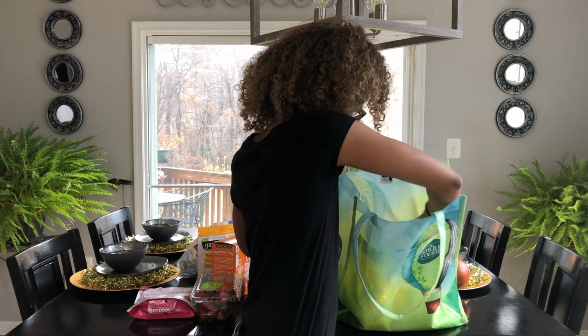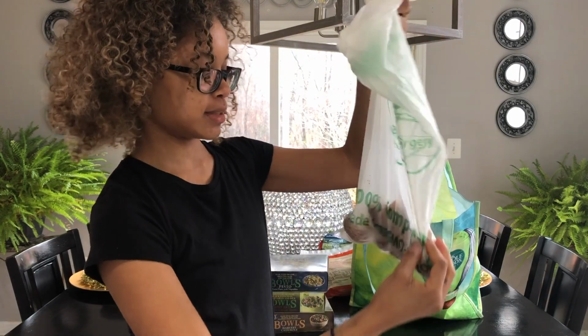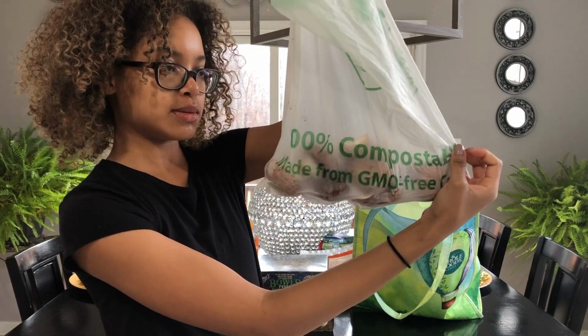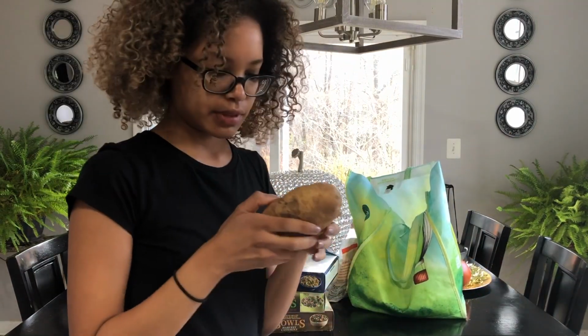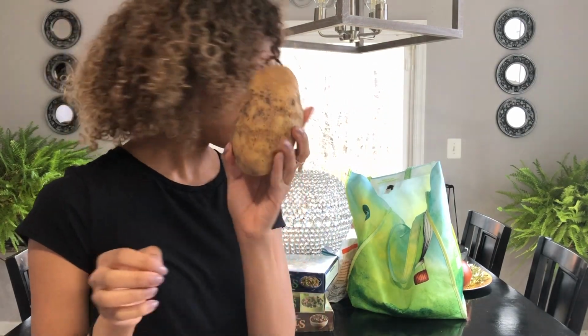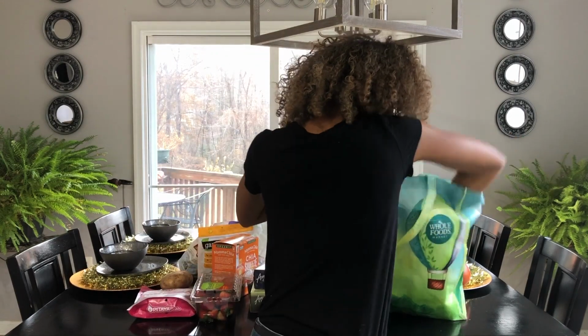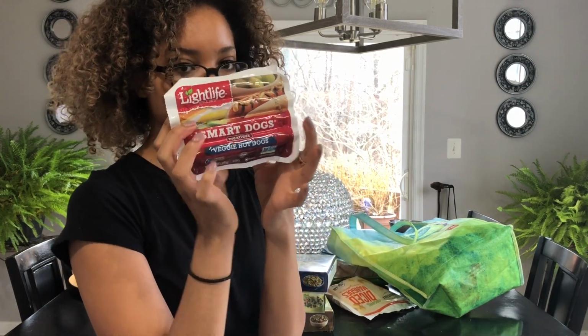I also picked up some mushrooms. They have loose mushrooms out there. And I also like the store because they have 100% compost bags, and it's not made with any GMO. I also have this rustic potato that I'm going to use for some curry. And then the last thing I have are these Light Life Smart Dogs. They're meatless veggie hot dogs. I love these a lot too.